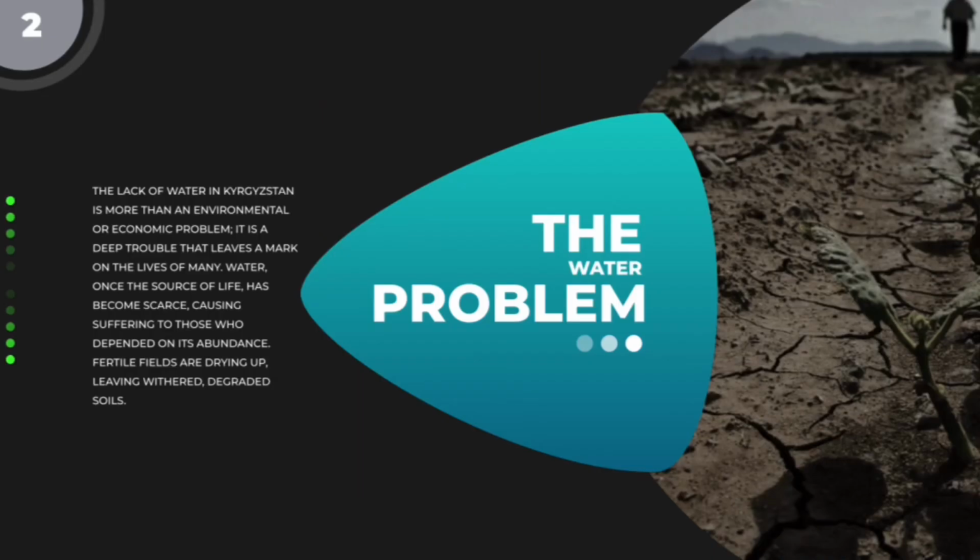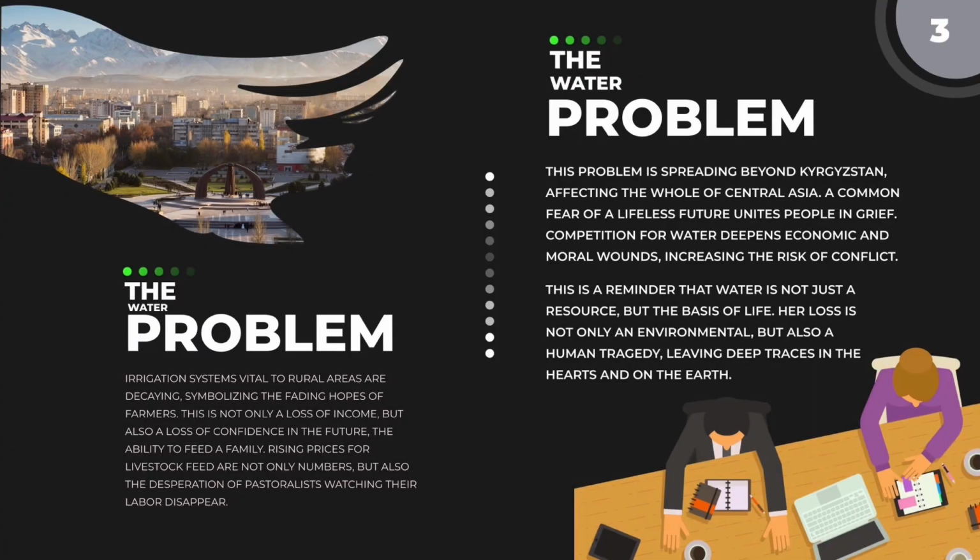Water scarcity in Kyrgyzstan is more than an environmental or economic problem. It's a profound affliction that leaves a mark on the lives of many. Water, once a source of life, has become scarce, causing suffering for those who depended on it. Fertile fields are drying up, leaving viscid, degraded soils. Irrigation systems vital to the countryside are deteriorating, symbolizing the fading hopes of farmers.